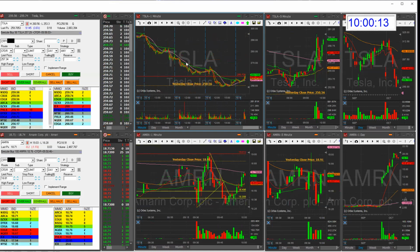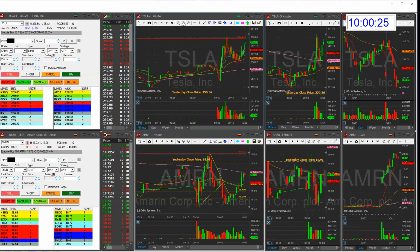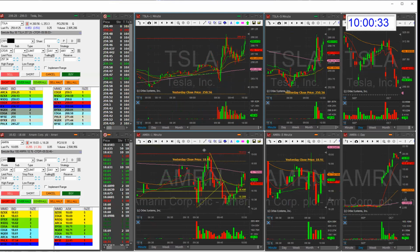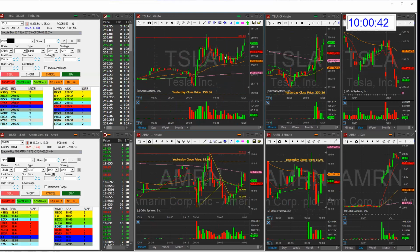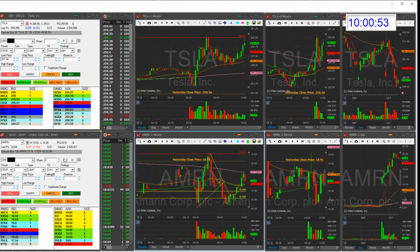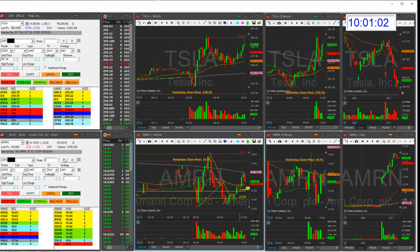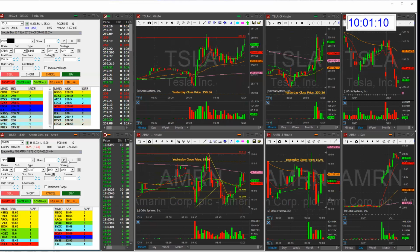So let's see what it does at this double top of 260.50. Taking a look. Where is this? It's 260. Curling back up, long back to 19. A nice 40 cents here. I long it back to 19. 10 cents down on risk. So 41. Considering taking long on AMRN and scalp it.